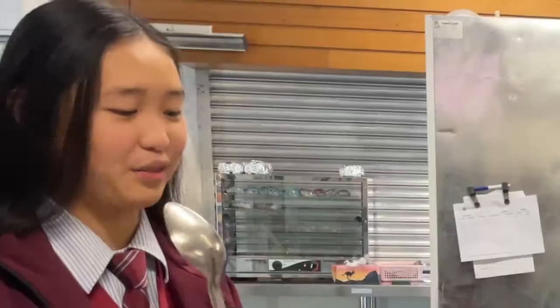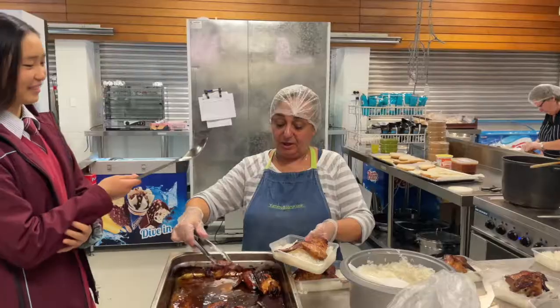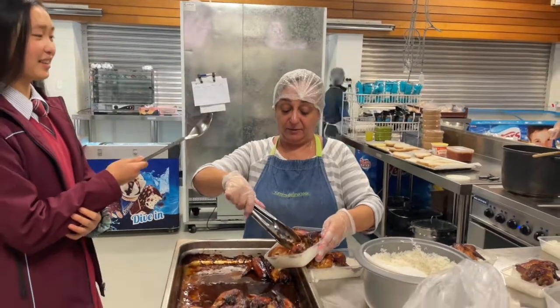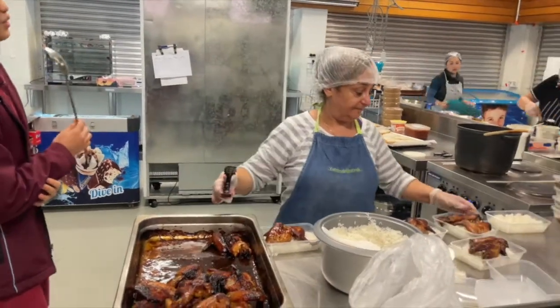And what are you making right now? At the moment, I'm making honey soya chicken wings. I've baked them and now I'm dishing them out. That sounds really, really good.